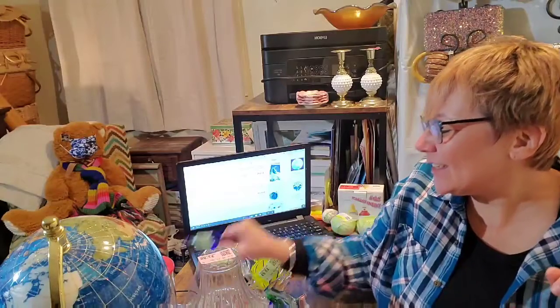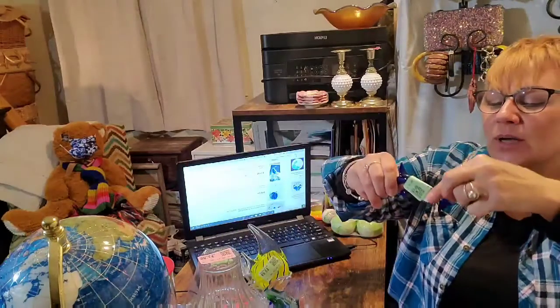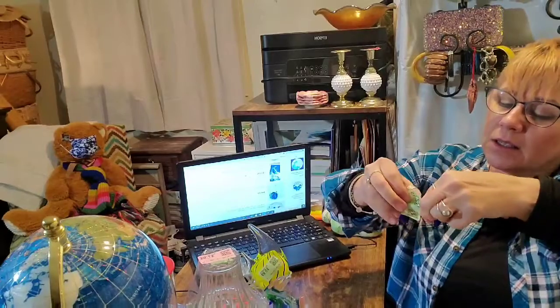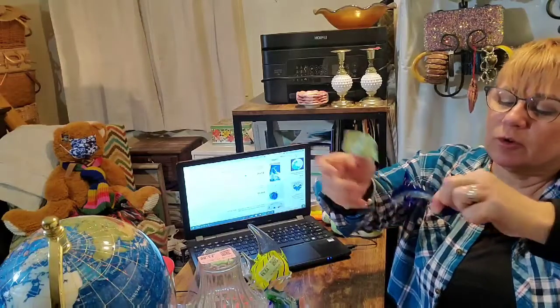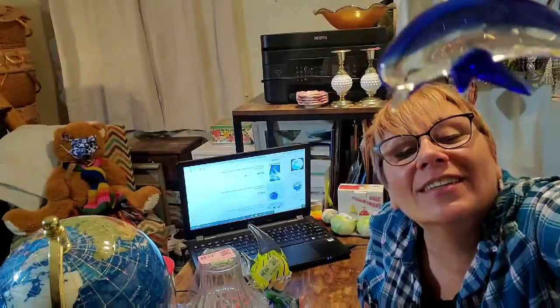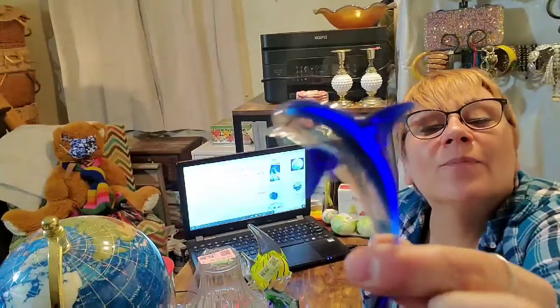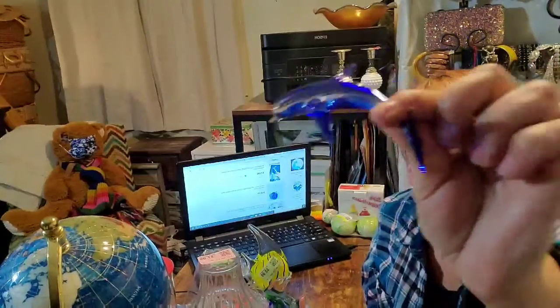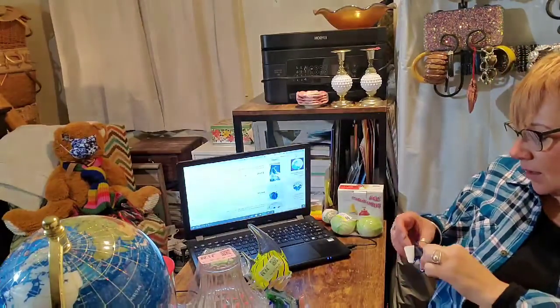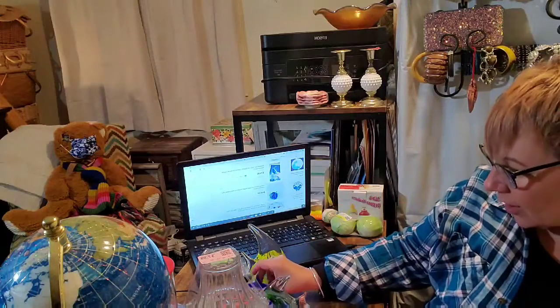Two dainty little cuties. So this one is a dolphin, and I'm going to just go ahead and remove the sticker because I want you to see it. So, yep, it is so cute. I love dolphins, and I looked at them really good. So this one was $2.99. And one more.